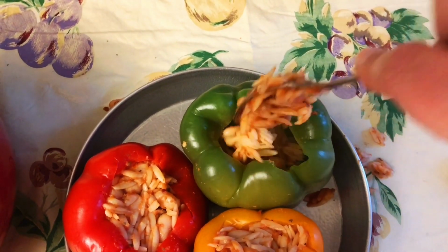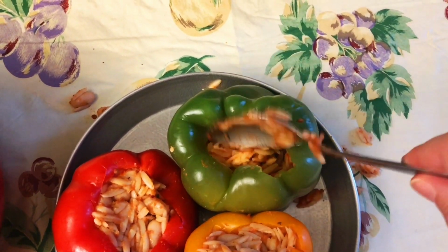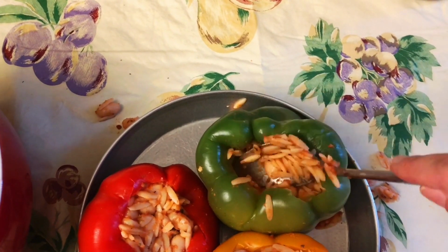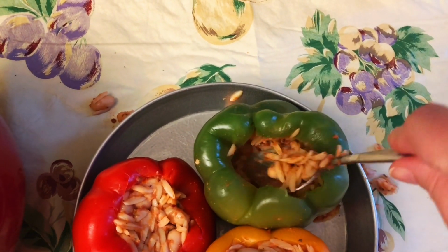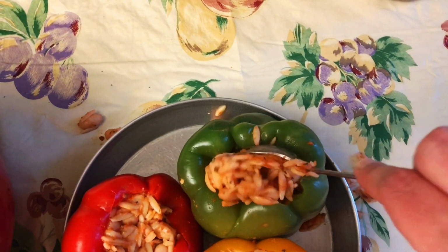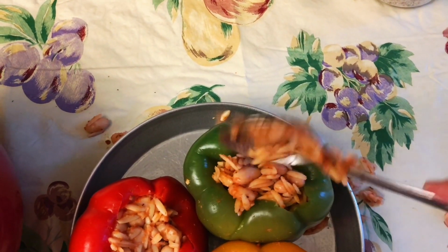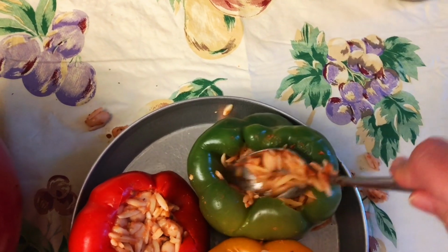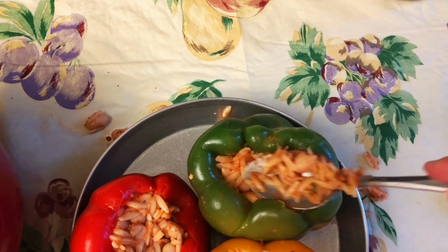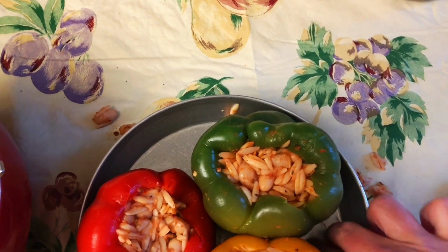You want to kind of pat it down as you're doing it, because there's lots of nooks and crannies within a pepper, so they can actually hold quite a bit. So just fill it till it's stuffed. See how you press it down, you realize there's a lot more room in there? Fill it all the way to the top. Clean up some mess I got on the side here.